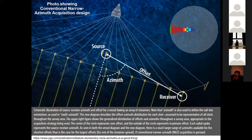Okay, so I continue now. The next slide, I took this from the PGS website because it really shows the parameters of offset and azimuth really well. Offset is the spacing between your source and receiver, and azimuth is the angle between the source receiver line and the sail direction of the seismic vessel.